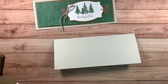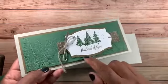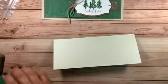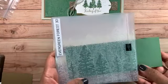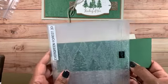And then, as you can see on this card here, I have embossed. Now, the embossing folder isn't as long as this, but you can still emboss it and it still looks good. There's like a little area there that has the break, but you'll cover it up. So what I'm going to do, I'm going to slide my card in.